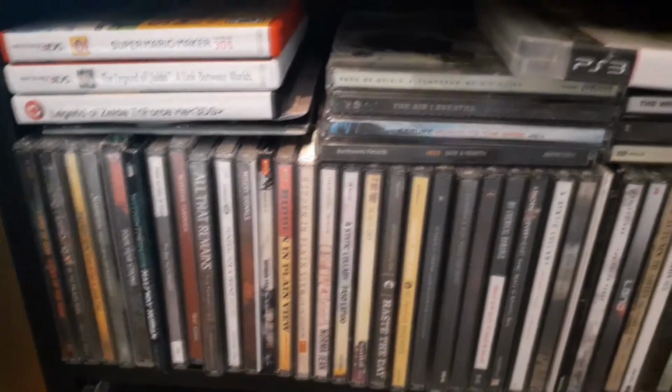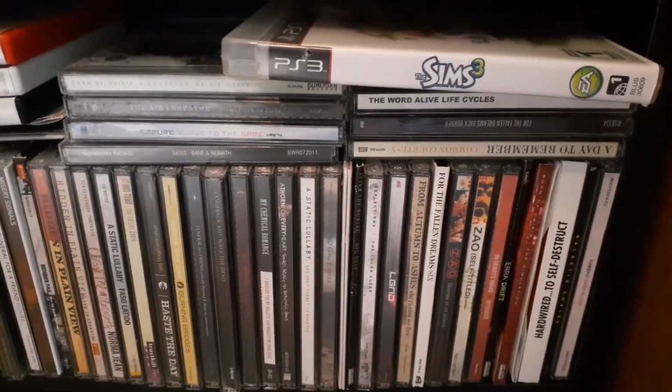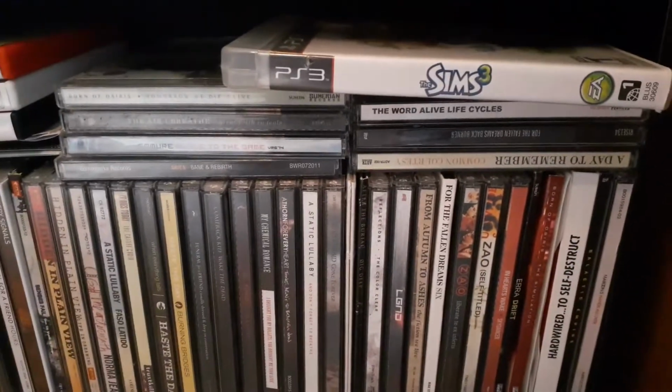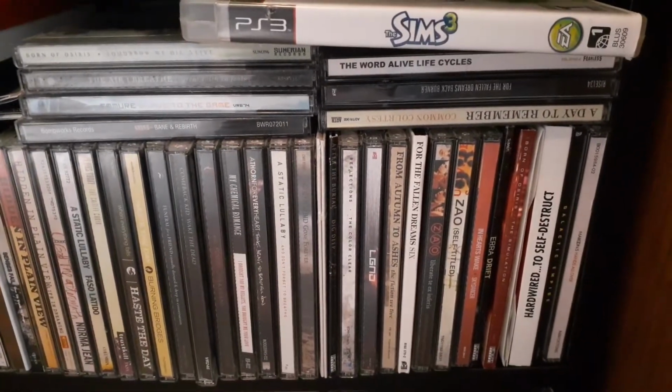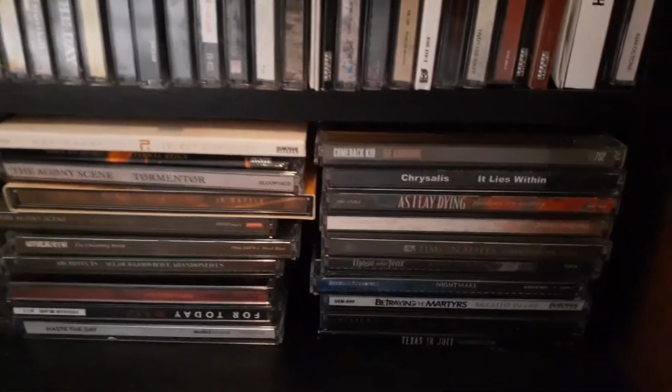A lot of them are metal bands. Some of you may not even recognize what these are, but I'm a huge metalhead. There are a few other ones, like you'll see Metallica over there, Hardwired... to Self-Destruct, and even more.